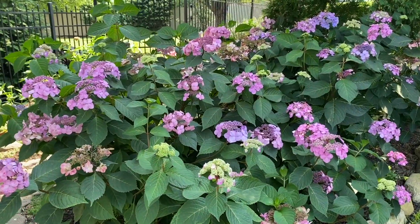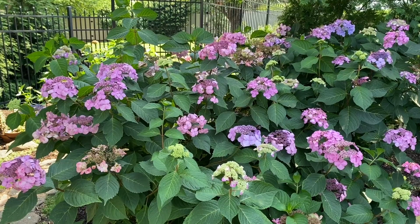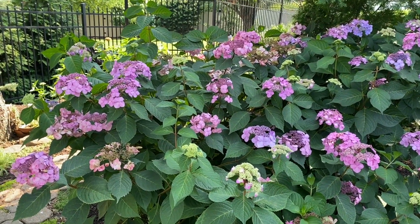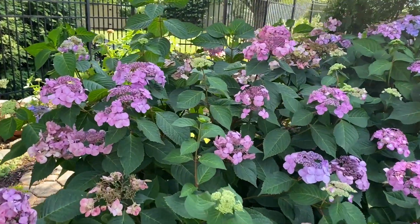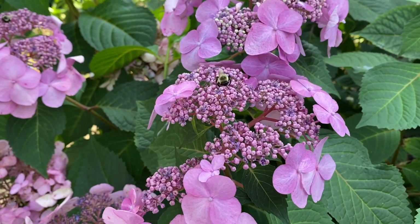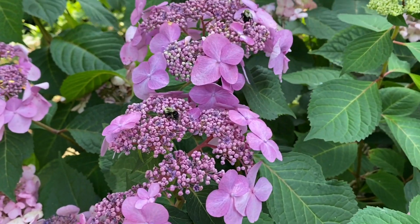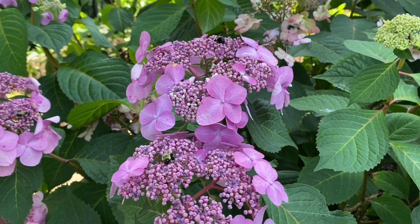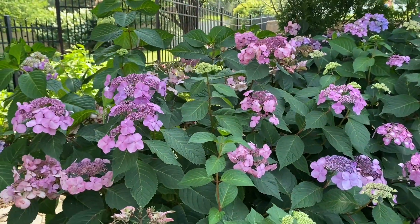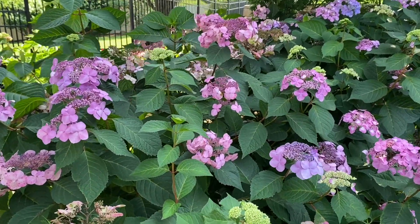The hydrangea, this is a lacecap hydrangea. It's an Endless Summer, Twist and Shout is the variety, and it is just doing so beautifully. The bees are all over this. All those little center balls are actually flowers, so as they start blooming, the bees go crazy for it. So yeah, this is looking beautiful. Lots of flowers and lots of buds still for even more flowers coming out.